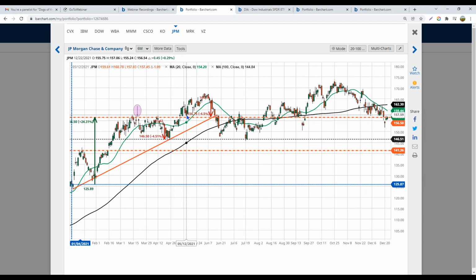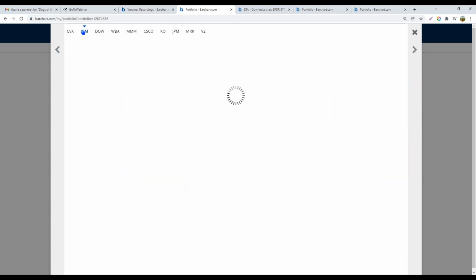So, gosh, this very simple rule found the same spot that the market turned. Area of support, a trend line, and a percentage movement. So this is a really nice technical analysis. So let's go to IBM.